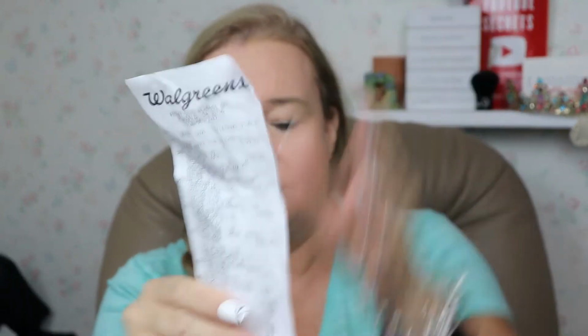Let's talk about this. Here is my receipt right here. I did have a teeny tiny bit of trouble, but with customer service, you can either do the 1-800 number or you can type in what you want, and it's like a messenger back and forth. I kind of like that a little bit better sometimes. Depends. Okay, here we go.